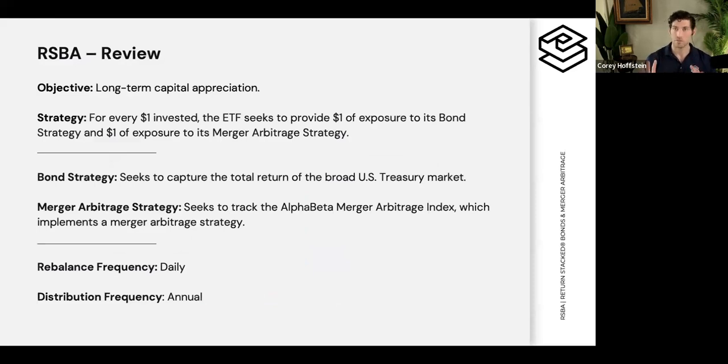So, final slide here, and then I'll open it up for questions. But again, as a core review of RSBA, this is a strategy that's seeking long-term capital appreciation through the combination of two strategies. Every dollar you put into this ETF, it's going to seek to provide you $1 of core US Treasury exposure plus $1 of merger arbitrage strategy exposure. Again, those US Treasuries, we're going to give you an equal weight ladder of 2, 5, 10, and long bond US Treasury exposure. The merger arbitrage strategy seeks to track the Alpha Beta Merger Arbitrage Index, which is an index that takes a strong security selection approach to merger arbitrage to try to hit an objective of a return of T-bills plus 400 basis points over time.